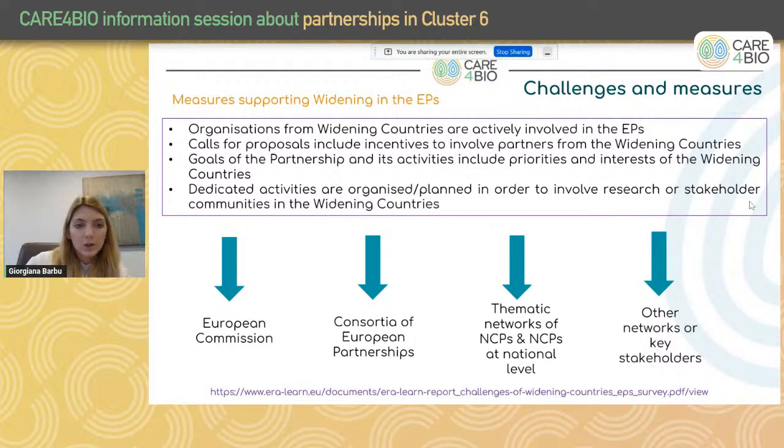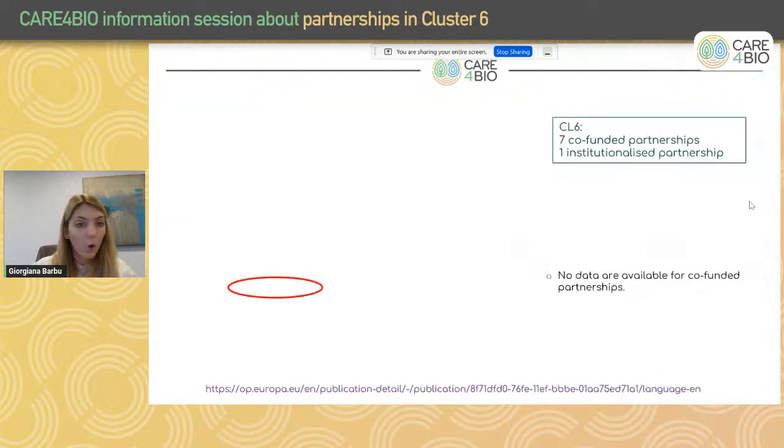And for these measures, we have some organizations or networks involved in these activities: the European Commission, Consortia of European Partnership, thematic networks of NCPs or NCPs at national level, and other networks or key stakeholders.